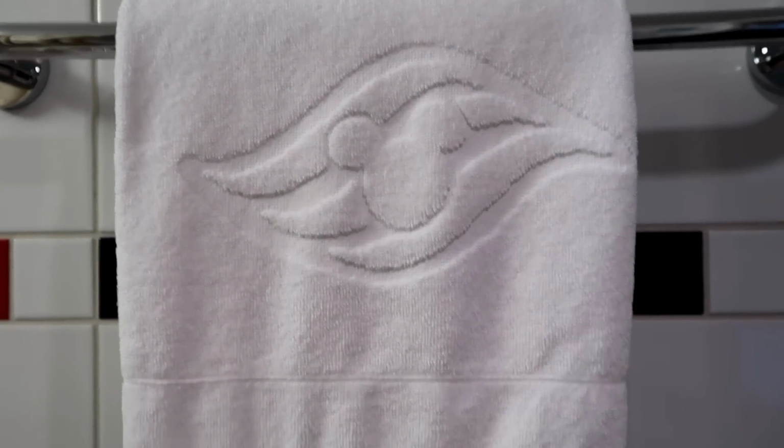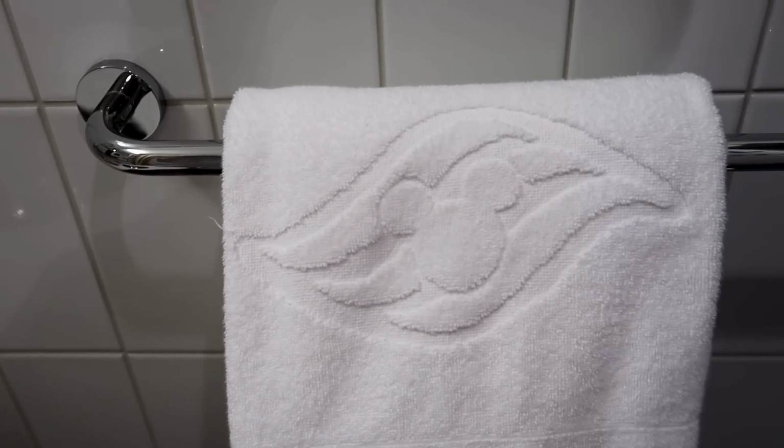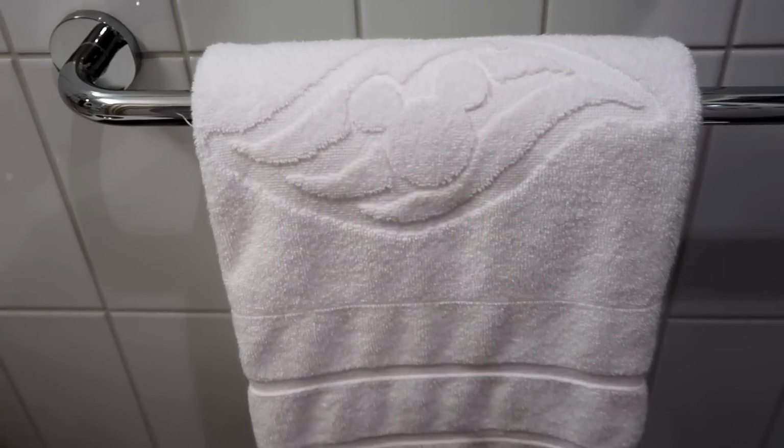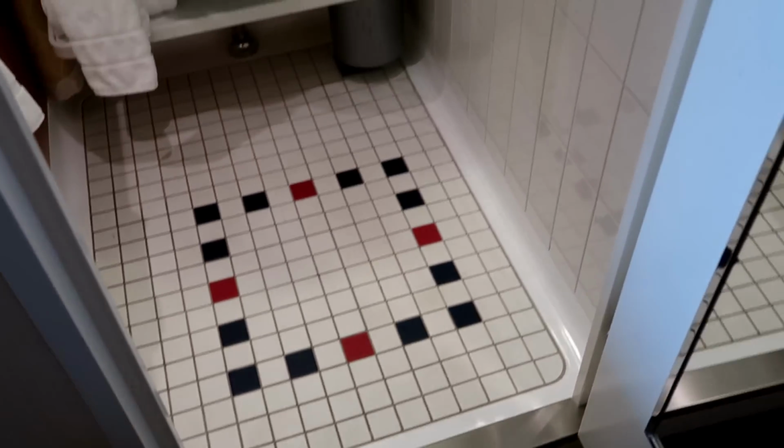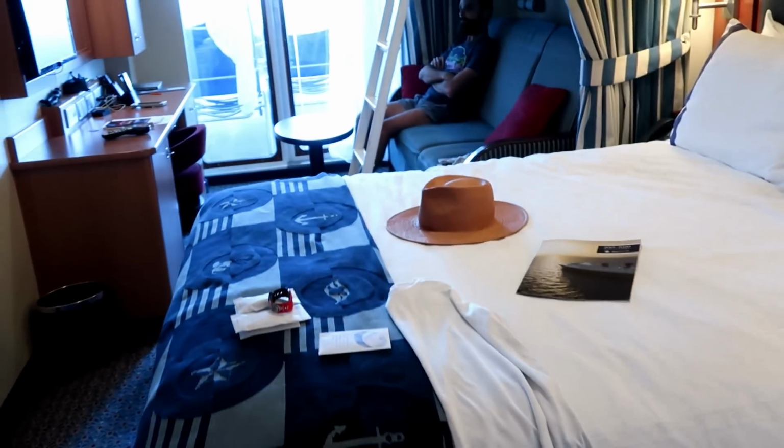I love these towels. Every single towel here in the stateroom has the famous Disney Cruise Line logo, which I absolutely love. Okay, and stepping on out. And be aware that there is a step here in both bathrooms. There's a step. Okay, coming on over to the bed.